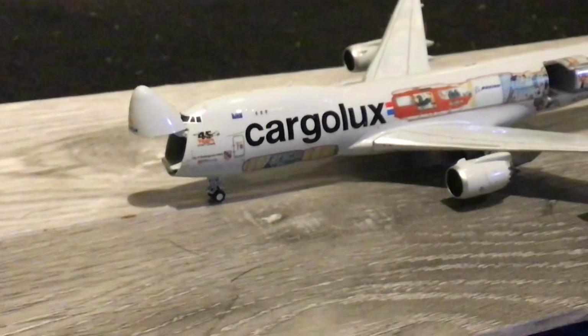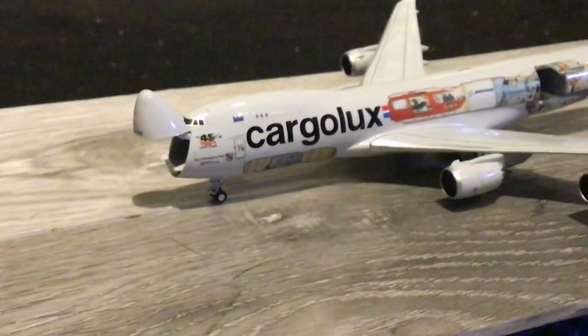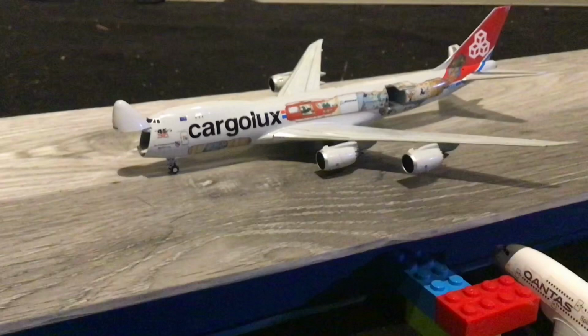Cargolux owns a bunch of 747s. I think around, well, over 10 747-8Fs and over like 12 747-400Fs. So, this is in the open livery. There have been tons of crashes with 747s, but I'm not sure about 747-8Fs from Cargolux.